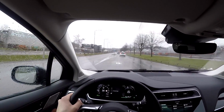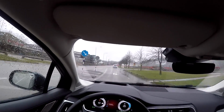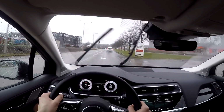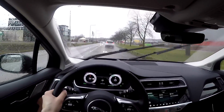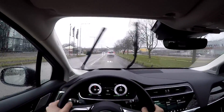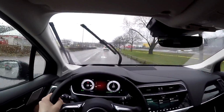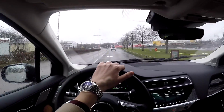Let's see, we put the car in dynamic mode. Oh, look at that! It's even sharper right now when you put it in dynamic. It's changed. See, the steering has become much heavier now. I don't think so. Maybe when you get up to speed. Comfort, let's put it in comfort.